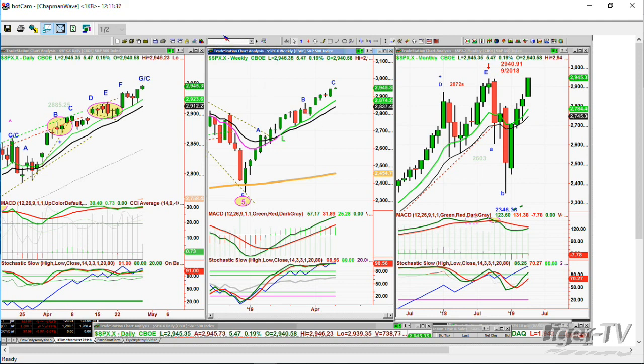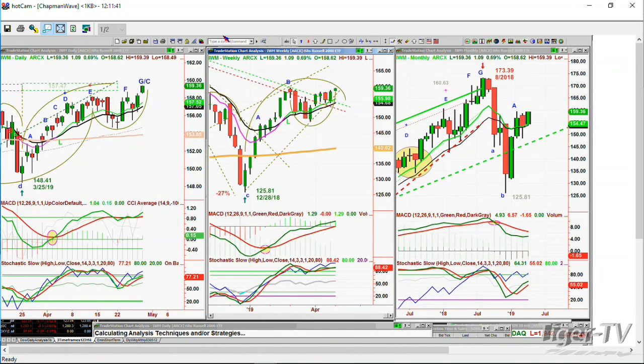Right now, the Russell 2000 is acting pretty nicely, but it is way below the 173.39 all-time high. It's at 159.36. I mean, that's a long way to go. Good action, but I'm just thinking that it might take a little longer. That's all.